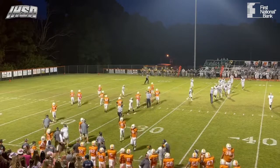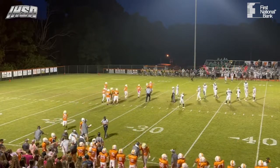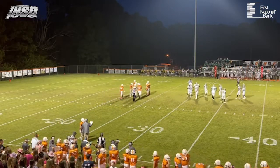They survived the turnover. Yeah, and Garcia was back there again, John, right in his face. Yep. He came off the edge, fought through a block, and was right there in his face again to make him hurry up that throw.